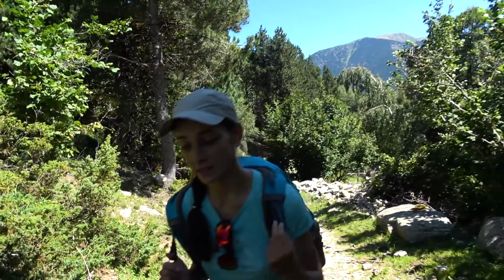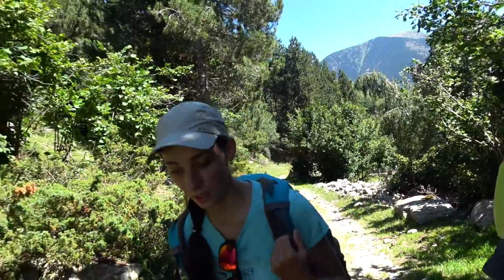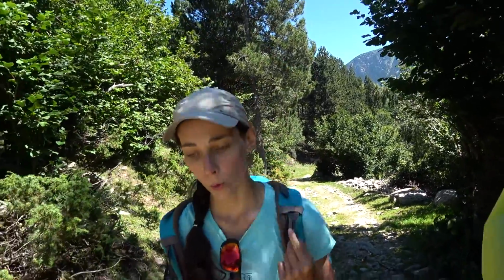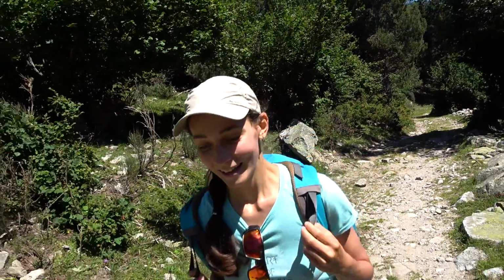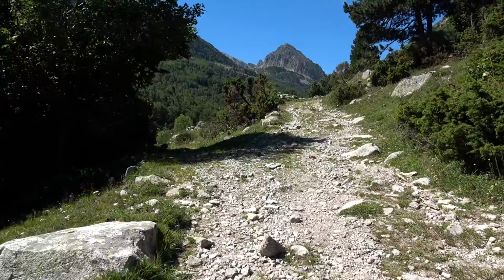Just looking at GPS, the elevation profile shows us that it's not going to be very steep but very constant uphill all the way to the top of the mountain. So we really hope that it's not going to be a rock climbing experience today like the other day when we did Kerlit. Yeah, but we'll know it very soon.